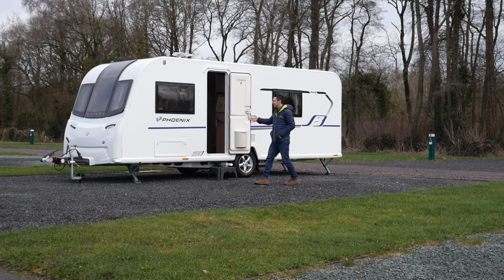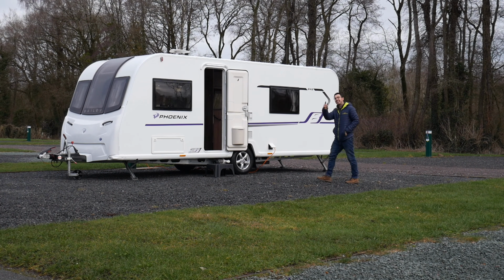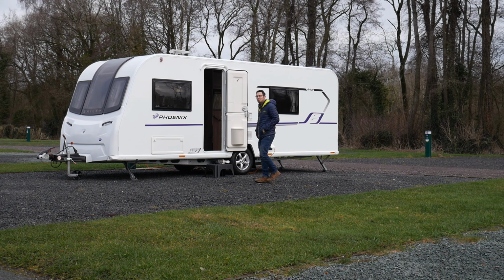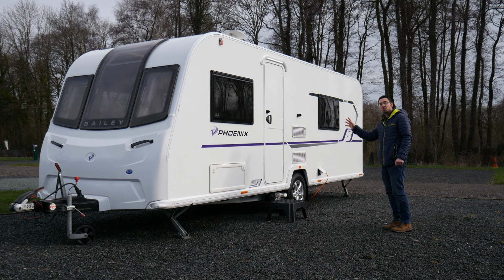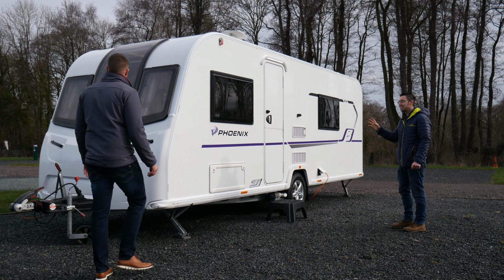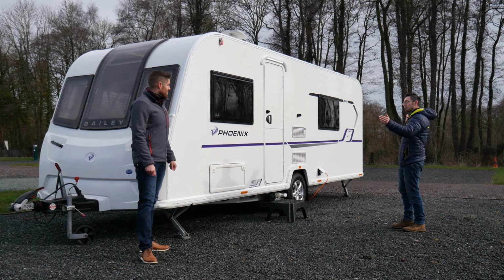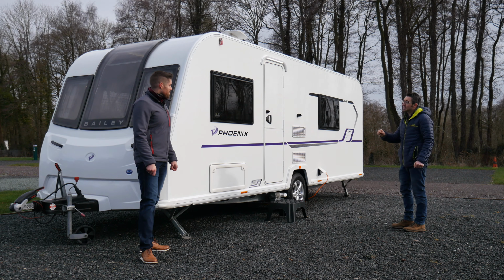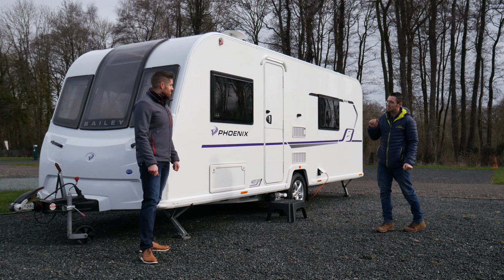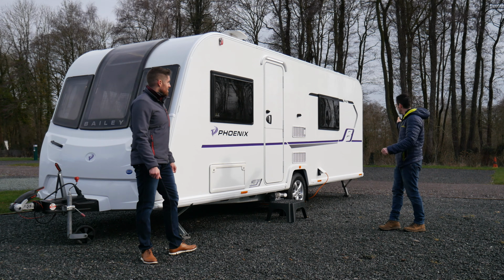It's a Bailey Phoenix 642, 2019. Get yourself over here and have a look at this little beauty. Shane, if this doesn't convince you that caravans are better than motorhomes, nothing will. We've got a 2019, it's the Bailey Phoenix 642. Just over 24 foot from very front to very back and 1,382 kilograms maximum weight. So what's that in metres? About 7.36 from very front to very back.